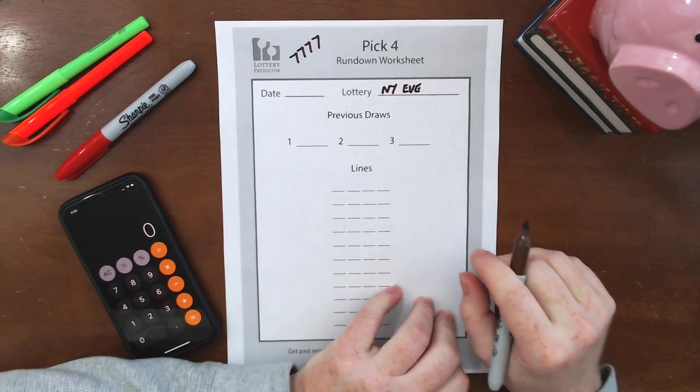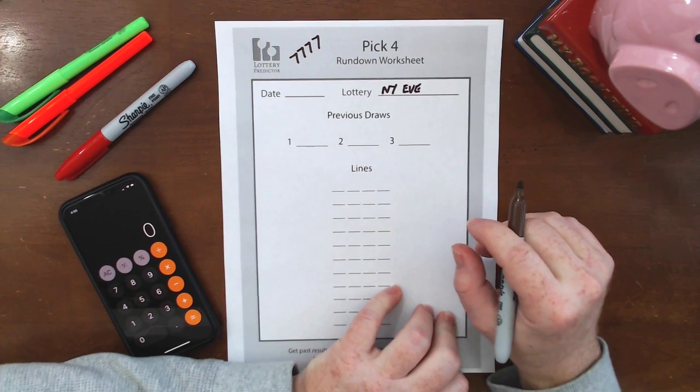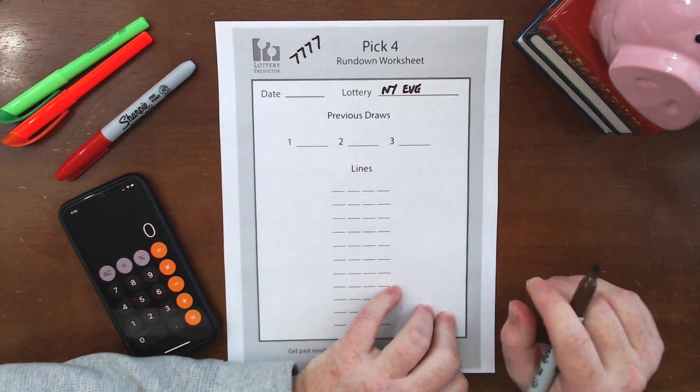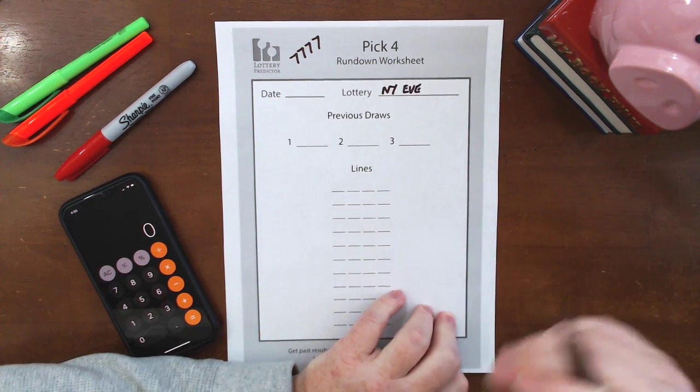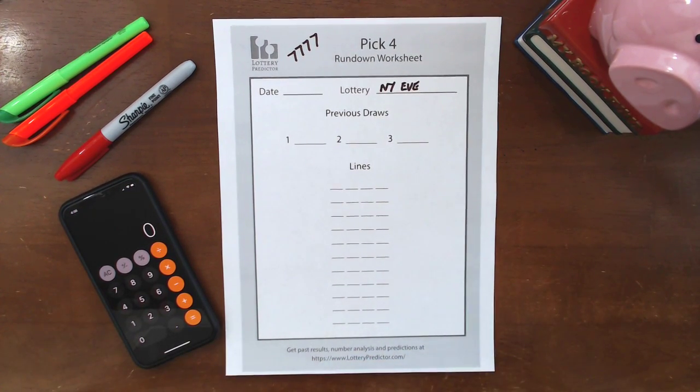So I'm going to do 3 different lotteries. Please definitely try it with your state. It should work with all states and all provinces and countries that have Pick 4 lotteries, but definitely let me know in the comments below if it's hitting in your state. I always like to hear that it's hitting in other states.